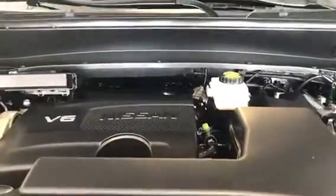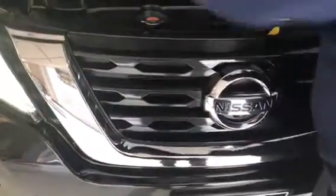And there's no sign of any smoke or pet smell in here. No tears or rips anywhere. I'm going to go ahead and take you out under the hood and give you a look at the engine bay. I forgot to mention it does have power steering, I should say, and it does have traction control too.